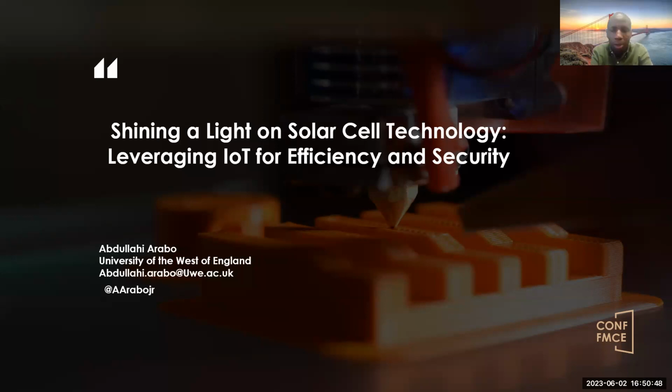Okay, hello everybody. Just to discuss a topic about the use of IoT in solar cell technology, to look at the cybersecurity issues and implications of IoT in terms of how we use it in solar cell technology. So basically, it is to examine how we utilize the development of Internet of Things in solar technology.